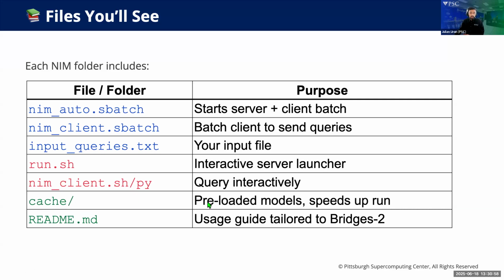So the cache folder is the set of preloaded model assets. Basically, for each of the different NIM containers, there are different downloads that have to be performed. So these are, let's say, 1 terabyte, 2 terabytes. The idea is to be able to point to these ones, and that happens automatically, so the server starts right away.